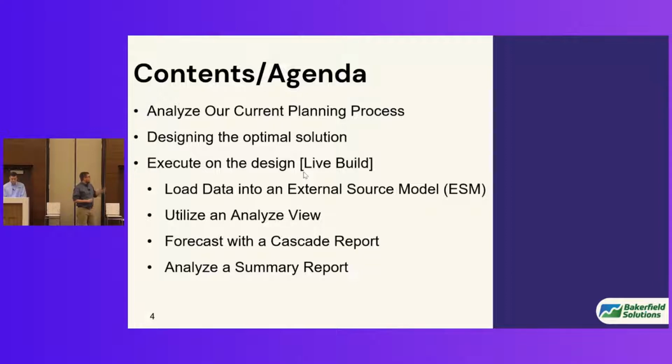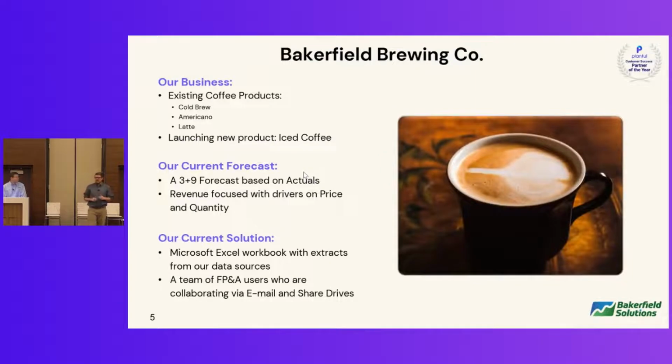So when we think about that, what I want to do, instead of being Bakerfield Solutions, the Planful consulting company, I want to have a little bit more fun. We are going to be Bakerfield Brewing Company, because that's truly my dream, to drink coffee. And so that's what we're going to be today. So we're going to be in that lens of a company that produces what I believe to be one of the best products in the world, coffee. And so we're going to have cold brews, Americanos, lattes. We're going to have these different products.